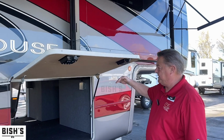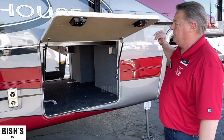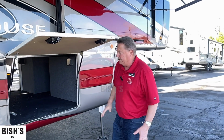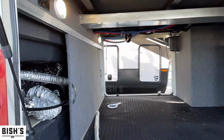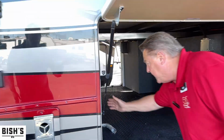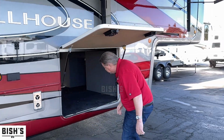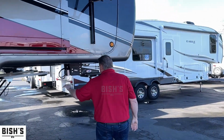Large baggage doors up front for the pass-through storage. Nice, thick, heated, enclosed. Thicker walls than anybody else out there. Big furnace. Accessible, very easy for long-term use and maintenance. We walk around. This is going to have the new front end.